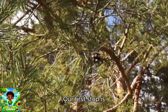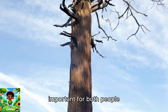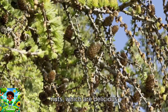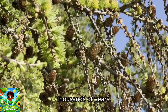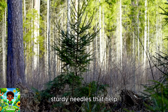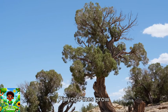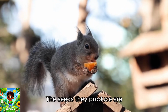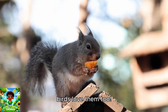A tree with tasty seeds! Our first stop is the Pinyon Pine. This tree may not be the tallest, but it's super important for both people and animals in Nevada. Pinyon pines produce pine nuts, which are delicious seeds that have been gathered and eaten for thousands of years. These trees have short, sturdy needles that help them conserve water, and their thick bark protects them from harsh weather. Pinyon pines grow slowly, but they can live for a very long time. The seeds they produce are not just food for humans. Animals like squirrels and birds love them too.